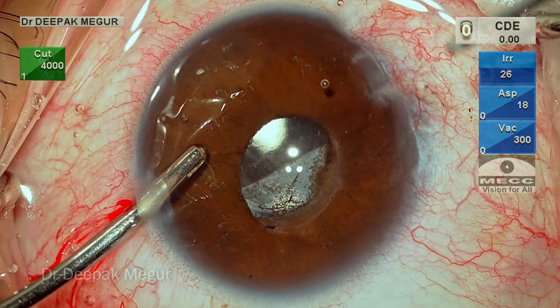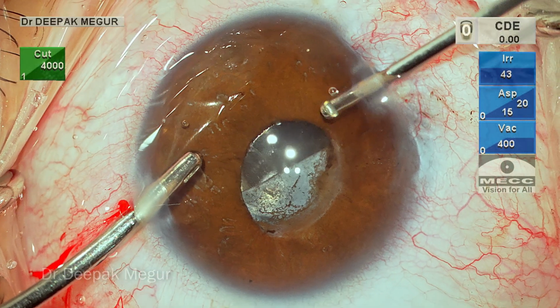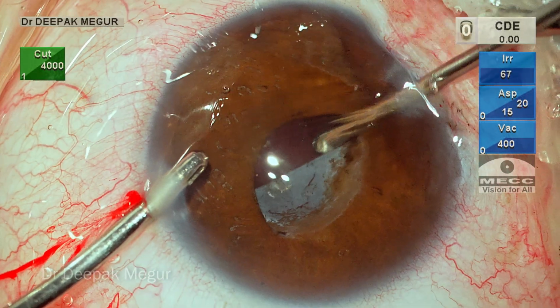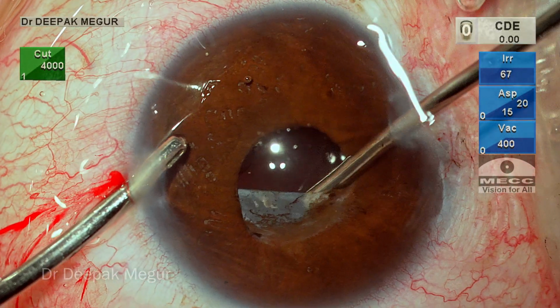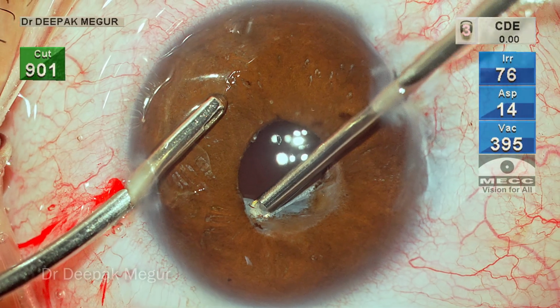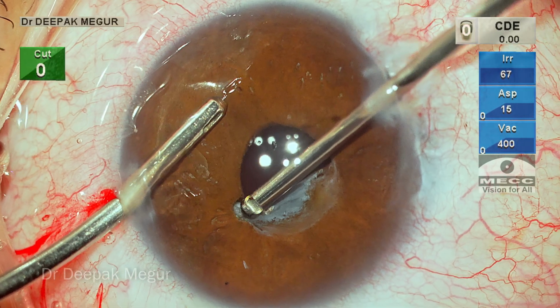As the instruments enter the eye, I just like to point out that the bottle height which is kept is again quite low. These eyes have low scleral rigidity, so I just don't want to go with a very high bottle height. And then the cutting is begun. The port is held up and I'm trying to engage this fibrotic membrane and cut.